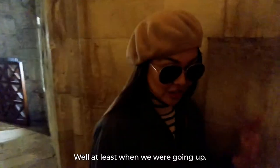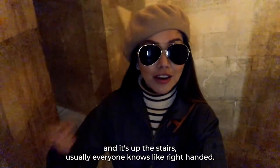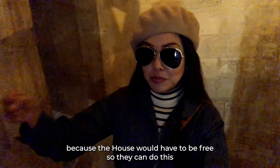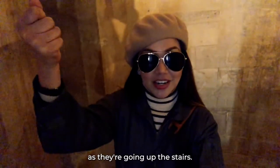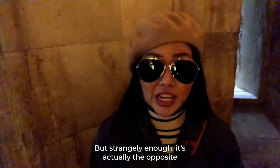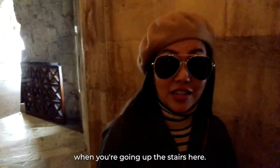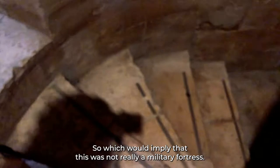Okay, so the stairs. At least when we were going up, if you're facing this way and going up the stairs, usually everyone is right-handed, and you would know that it's a military fortress because the hands would have to be free so they can do this as they're going up the stairs. But strangely enough, it's actually the opposite when you're going up the stairs here. So which would imply that this was not really a military fortress.